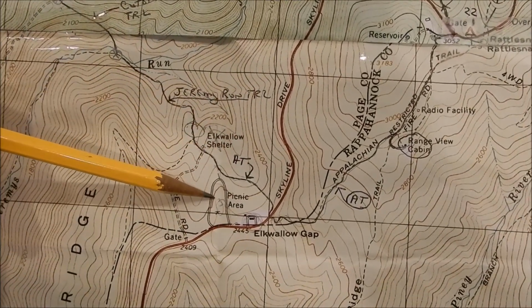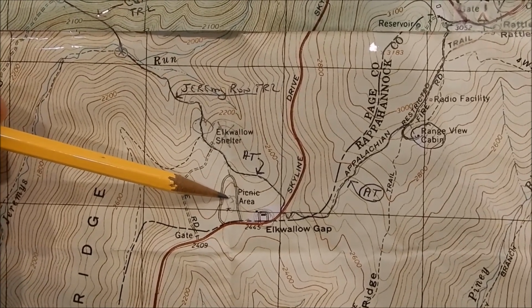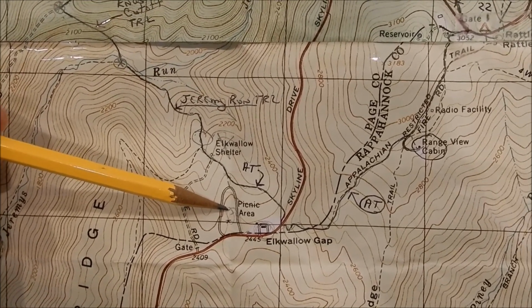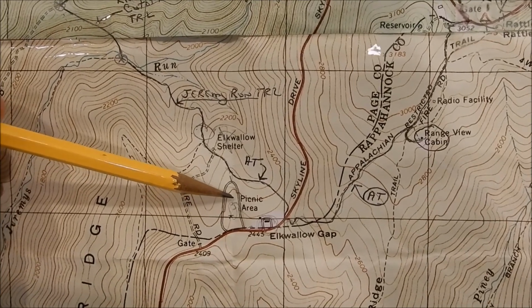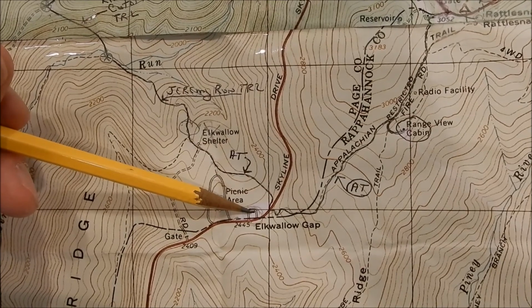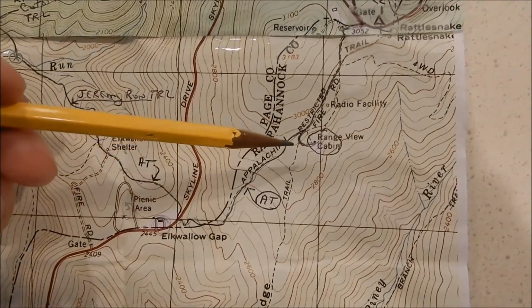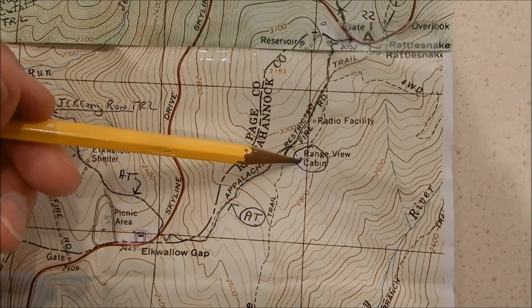The picnic area is nice. I've had picnics there before. They have grills and bathrooms and stuff there. They have some bathrooms here at the Elk Wallow Gap. At the Rangeview cabin, there's a nice spring.